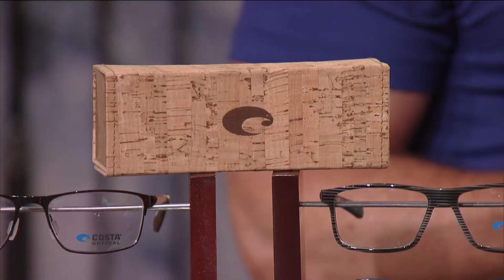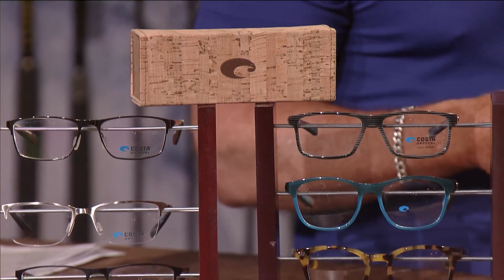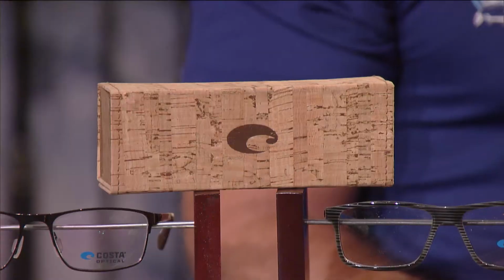Absolutely. So yes, of course we can put prescriptions within your suns, but right here, it's all about when the sun goes down. So you're going to have your same DNA. You've got your hydrolite that runs the inside temples. Right. You also have non-corrosive metals. You've got a bio-based resin nylon that's virtually indestructible. What about this cool little case? Raw quartz case, absolutely, completely renewable.